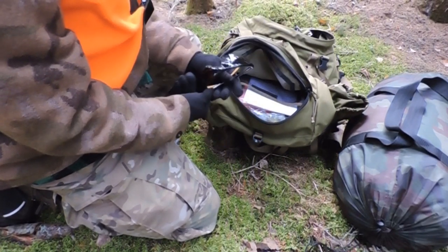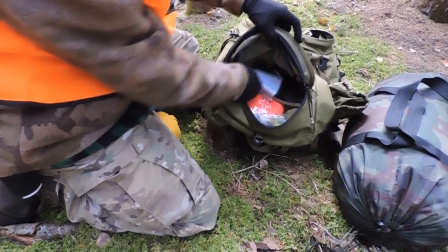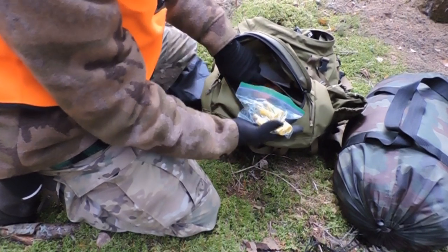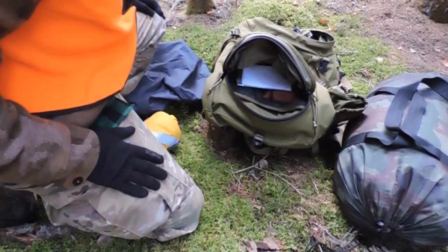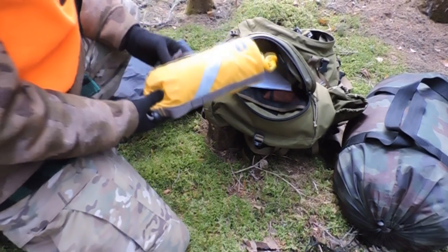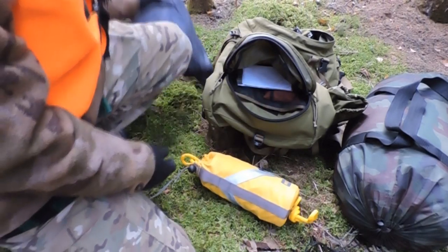In the top pouch, I got sunglasses, my hunting license, my first aid kit, some 20 gauge shells. I got five here, I've got another five in my pocket. This is just a canoe throw bag, floating rope that I use for my bear bag.